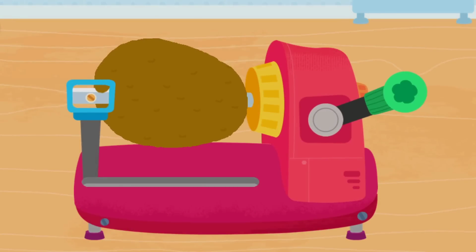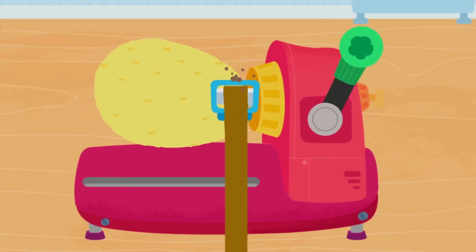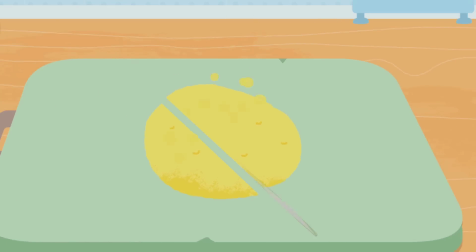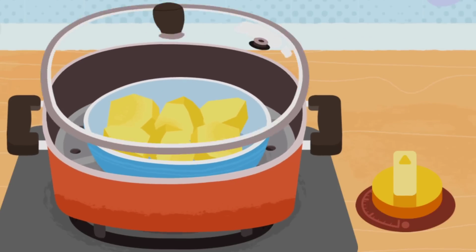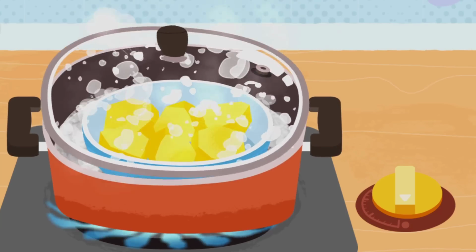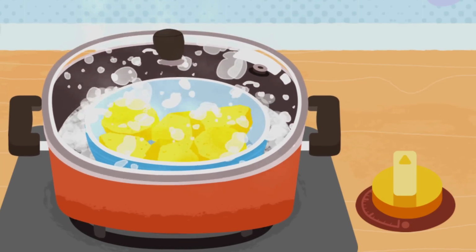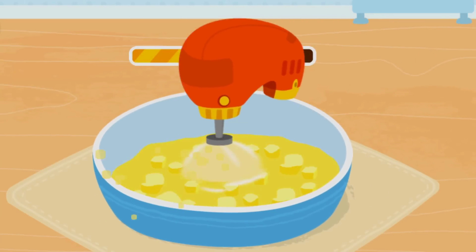Mashed potatoes with corned beef. Delicious potato can give us energy. Slide to cut the ingredients. Steam the potatoes first. Let's mash the potatoes.